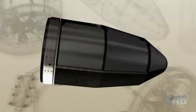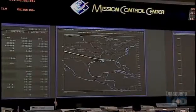Columbia, Houston, comm check. Columbia, Houston, UHF, comm check.